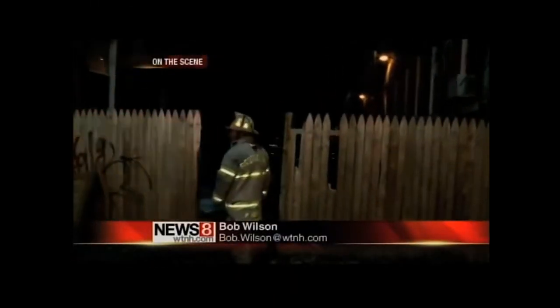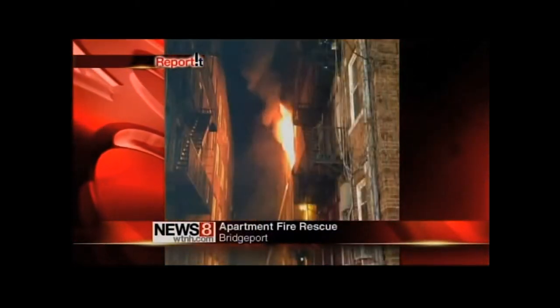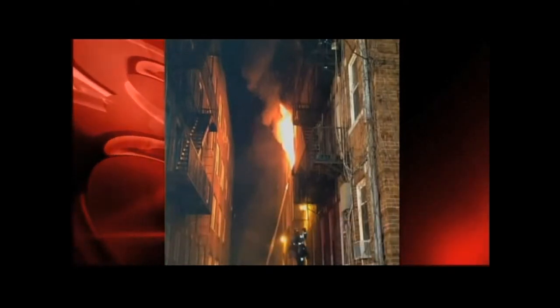But right now, firefighters are taking down the ladders and rolling up the hoses. But earlier in the night, when they pulled up, there were flames coming out of the side of the building. Firefighters say it was one of the scarier moments, because when you pull up to a building and you see children and mothers hanging off the side of the fire escape, smoke swirling around them, that's scary stuff. They got the ladders up, and they said nobody got hurt.